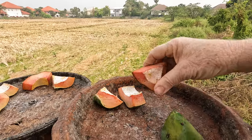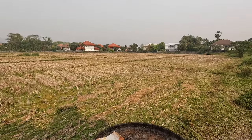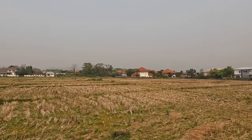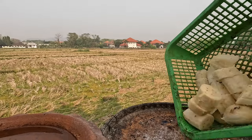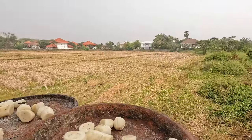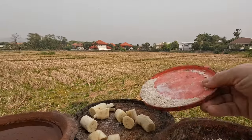So as you can see, these were the Malagor from yesterday. They weren't ripe enough, so therefore they've not been eaten at all. So I'll just throw those over the field there in case somebody might like them. And then I'll tip the bananas, half and half. And a little bit of powder dressing.